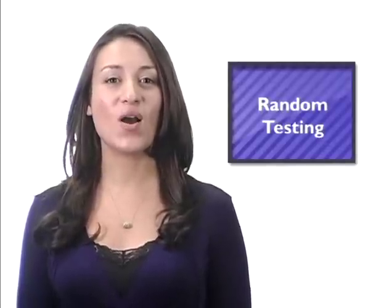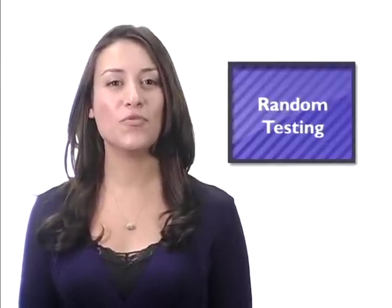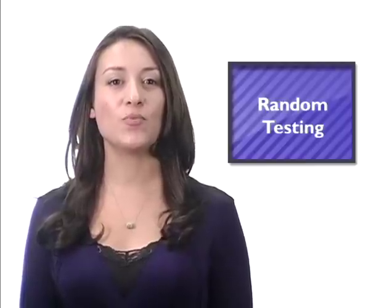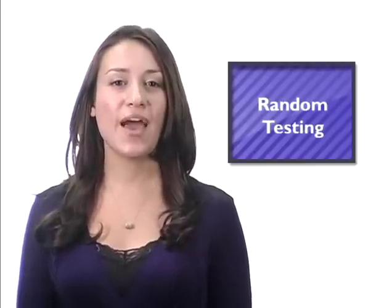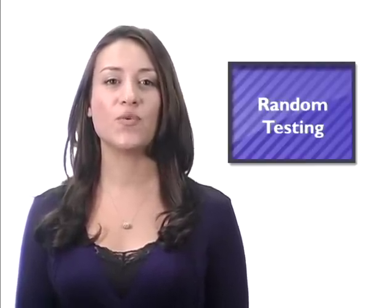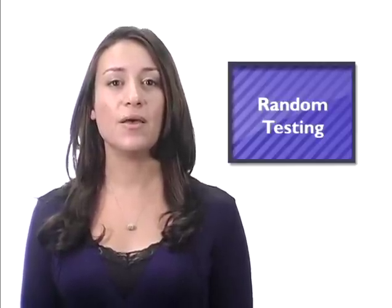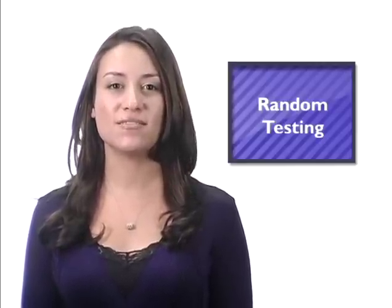Random tests are unannounced and occur throughout the year. Each year, the operating agencies determine the random testing rate. The actual selection of employees for random testing is to be made by a scientifically valid method by the entity doing the selections.